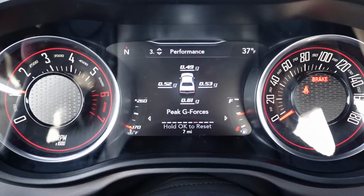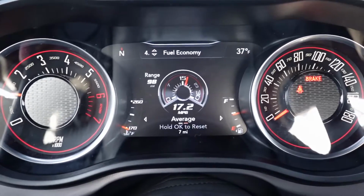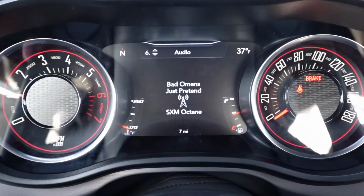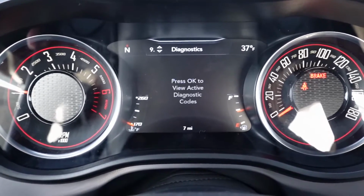We also have performance indications, which is a really cool thing for a performance vehicle. See different lap times, track times, G-force meters. You're also going to see average MPG, things like that. And then you can scroll through trip, audio, and messages.